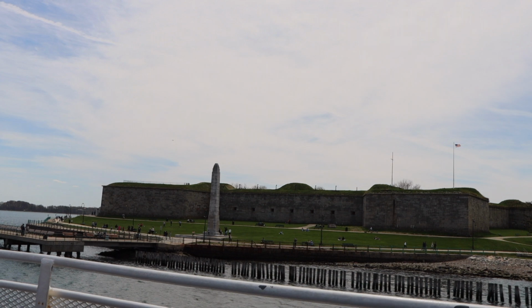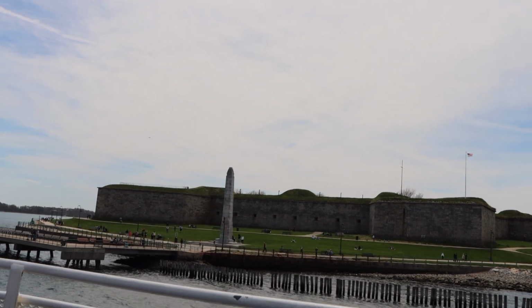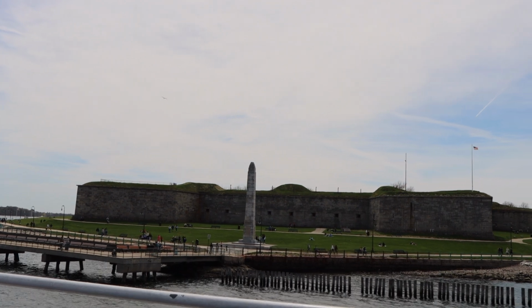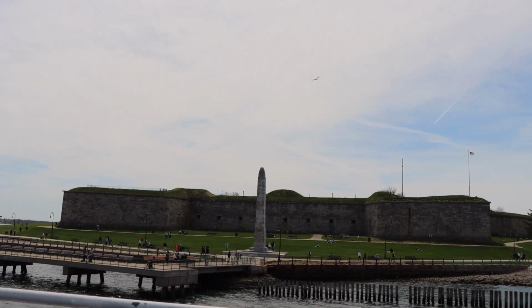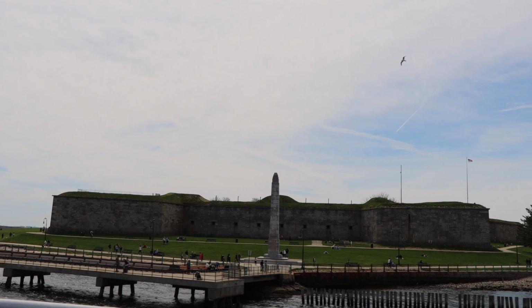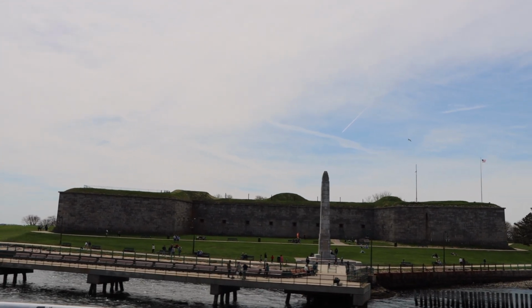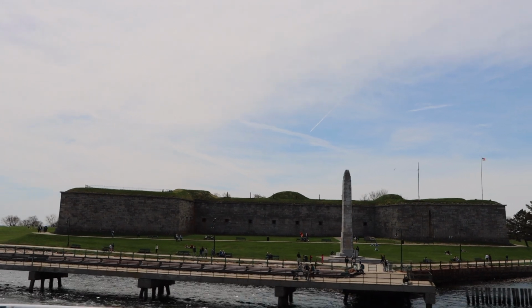Next up, we pass Castle Island. So this used to be home to Castle Williams, which was torn down and replaced by Fort Independence in the 1800s. This also used to be an island, but is now connected back to mainland Boston through land reclamation efforts. Additionally, this is the place where Edgar Allan Poe was stationed and wrote the Cask of Amontillado.